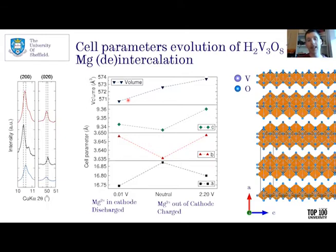So those layers being squished together is kind of more impactful on the volume. However, when we look at what it's been recharged and the original, so in theory, both of these should be the same, kind of with no magnesium in the cathode material, you can see that it hasn't quite gotten up to that height, up to that size. So there's irreversible change happening in the material.